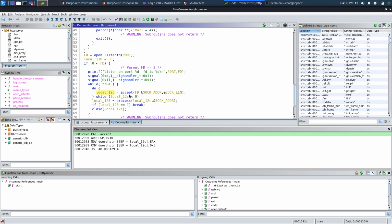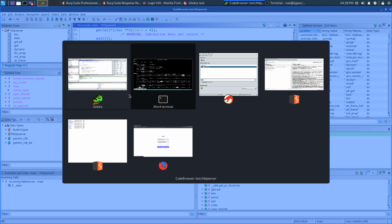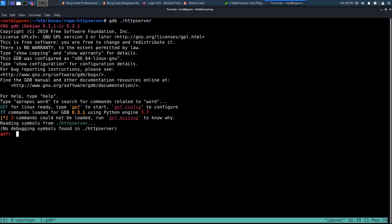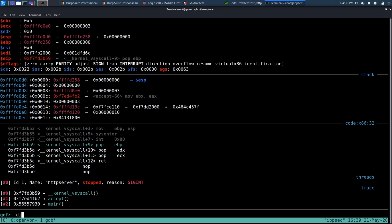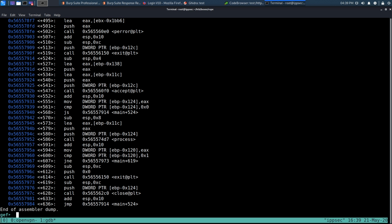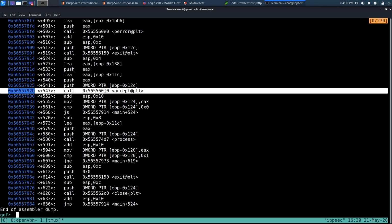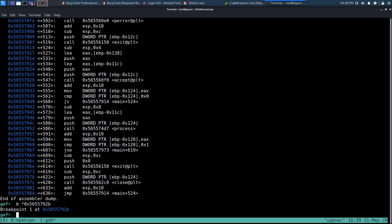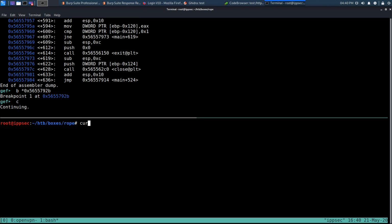Not exactly sure what this is. So the best way, if you want to understand exactly what's going on and what a variable is, just run it in GDB. So GDB HTTP server, we can just run it, Control C, disas for disassemble main, and then look for the call. So call accept. So go here, just break on this address, continue, curl localhost 9999.